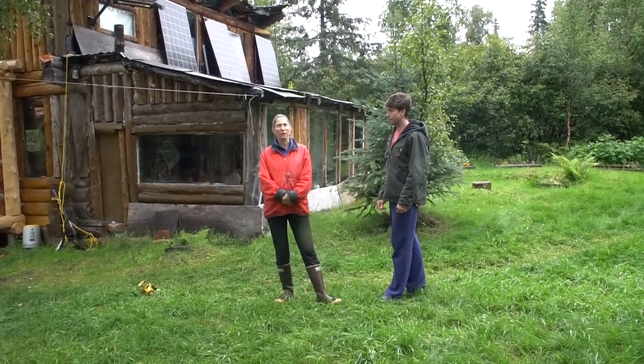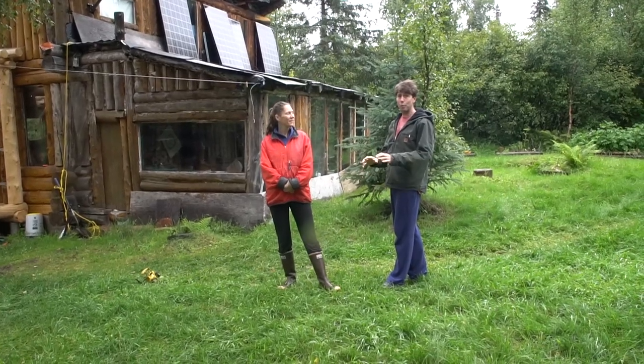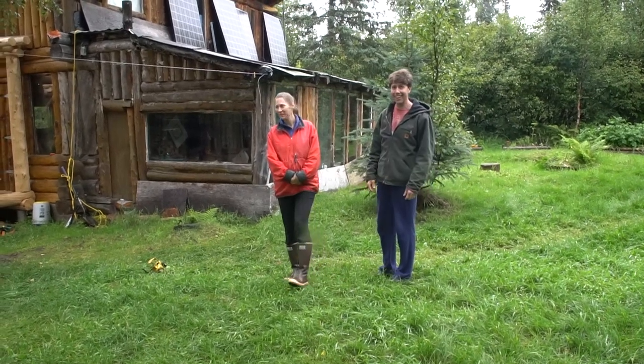I wish there was a way better battery capacity. Yeah, if I could store all that, I have enough on an annual basis. If I had the biggest battery bank in the whole world, I'd be set. Yeah, right. Fully set.